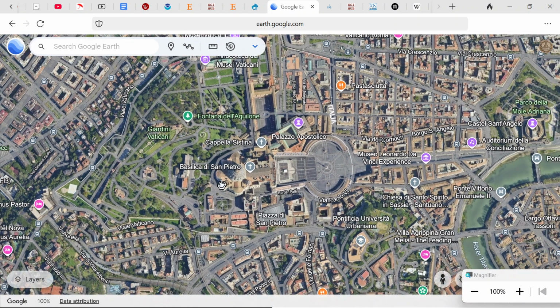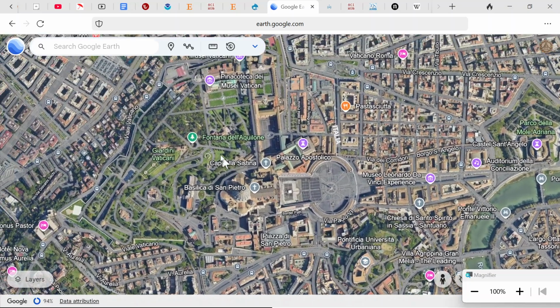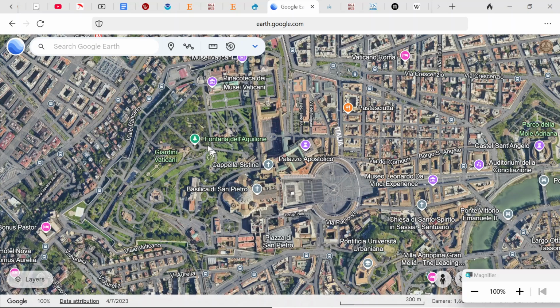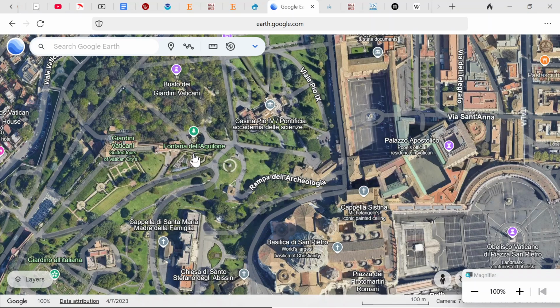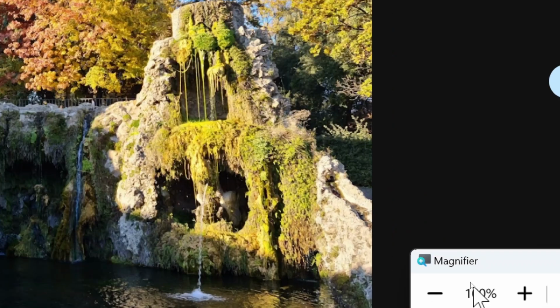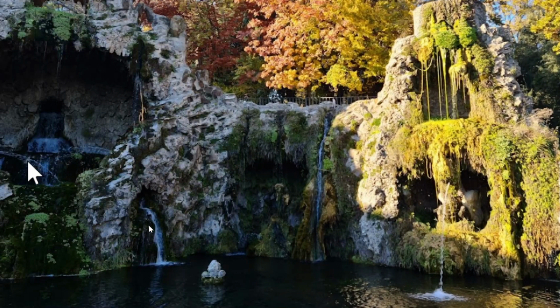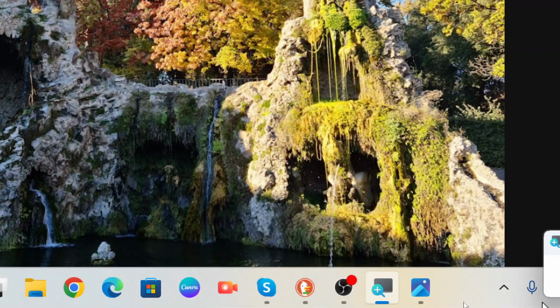But let me show you still something, because I think it's this one. Fontana dell'Aquilone. Let's see if we have some pictures here. Yes. Check it out. This is a tufa ditch. This is carbonate water coming out of the ground. It deposits the calcium carbonate, releases gases and stuff like that.